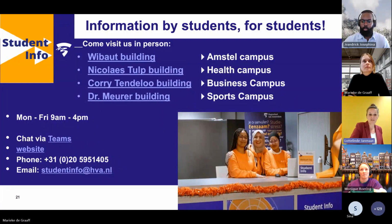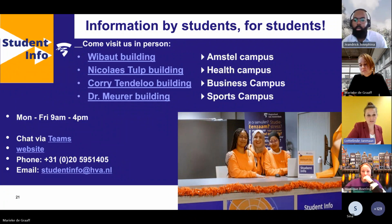Then we also have student information points at the different campuses. These are places where we offer peer-to-peer information. So these info centers are done by students. They will help you, they will guide you to find your way in our big institution.